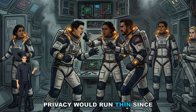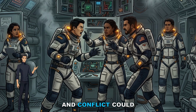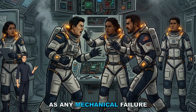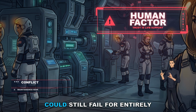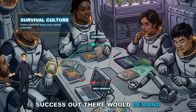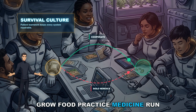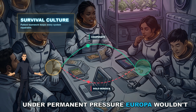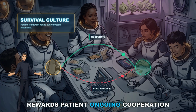Privacy would run thin, since every person there is effectively part of the survival system itself, and conflict could threaten maintenance, discipline, and trust just as easily as any mechanical failure. A settlement engineered to survive the raw physics of Europa could still fail for entirely human reasons instead. Success out there would demand crews able to repair machines, grow food, practice medicine, run science, and simply live together under permanent pressure. Europa wouldn't reward individual heroics nearly as much as it rewards patient, ongoing cooperation.